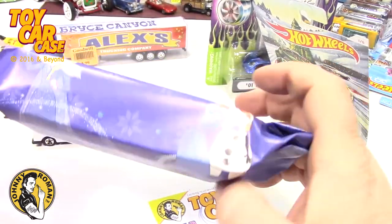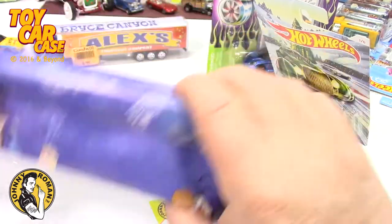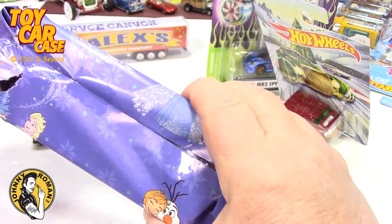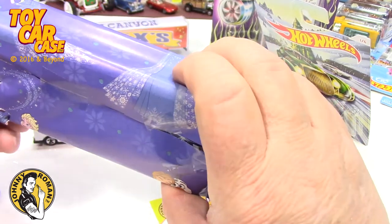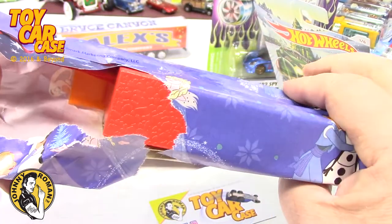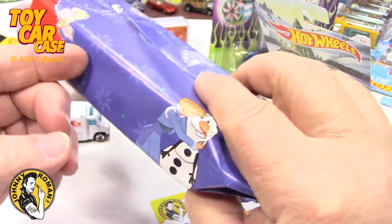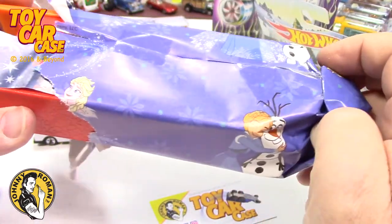Now we got one more package here. Let's see what we got here. It is really lightweight. I mean, it's super light. There's a little rattle in there. Let's see what this could be. Oh, do you know what that is? You know what that is? Dano, you know what that is? Oh, look at this.